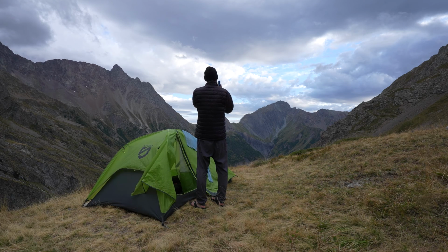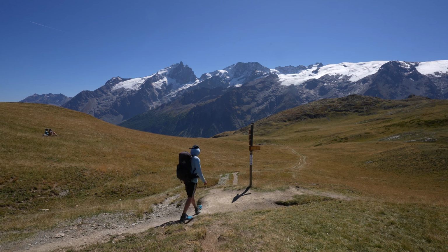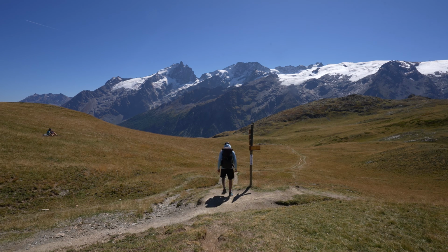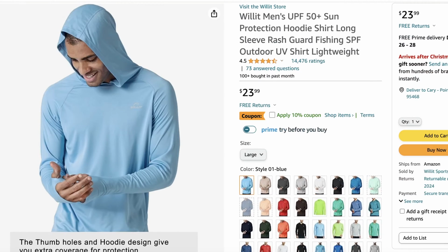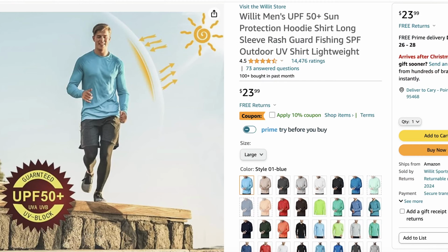Bring clothes for all weather conditions. It will likely be hot during the day and cold at night with the elevation in the mountains. There are a few forested sections, but many exposed areas, so good to have some sun protection, like this long sleeves shirt with a hood.